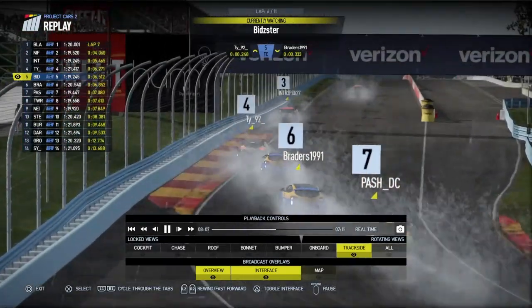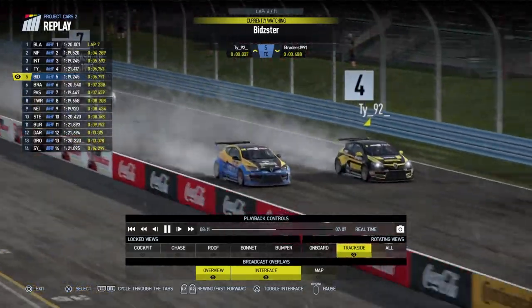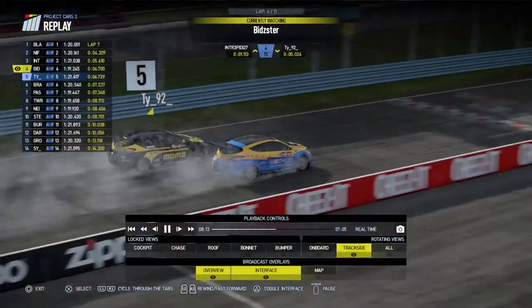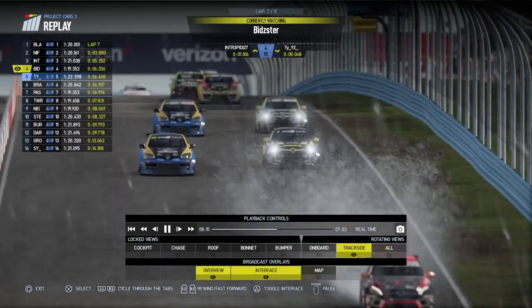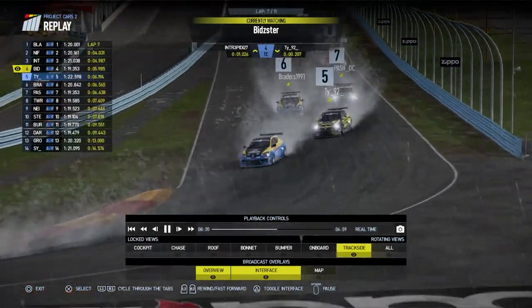So Wtcr then goes through into 5th place. So Wtcr's coming up in this race, and he's now passing TY because he didn't have a good run into the corner, and he lost a lot of speed on the way out, and Wtcr goes straight through now into 4th place.